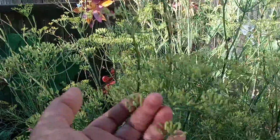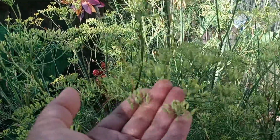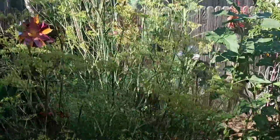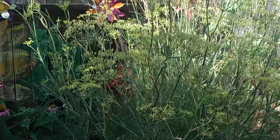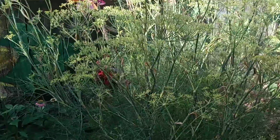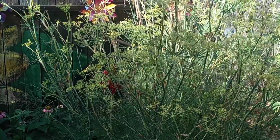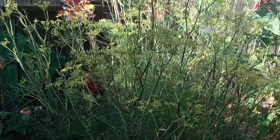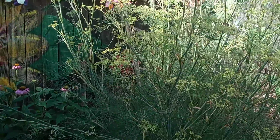Such rich, beautiful flavor, sweetness. So I'm looking forward to that. I want to make sure I get some really good harvest on that. And right now, as a seed pod, pop it in your mouth. It's super soft. Fennel does get a little crispier when they dry. But when they're in the tea, they're going to add a lot of flavor.